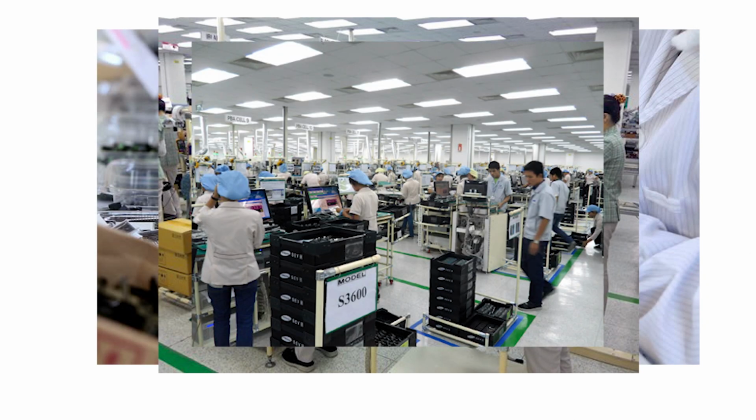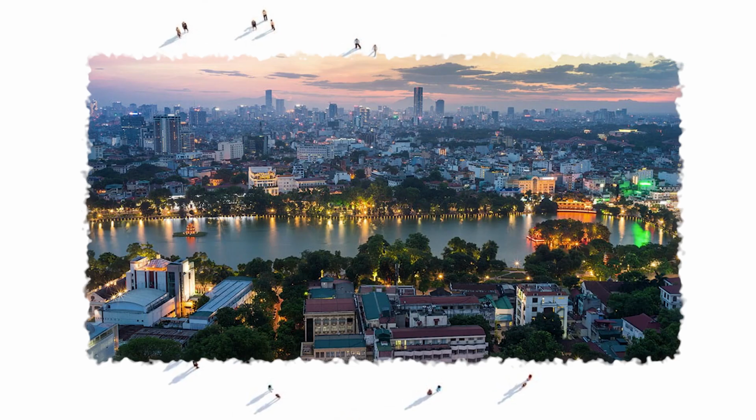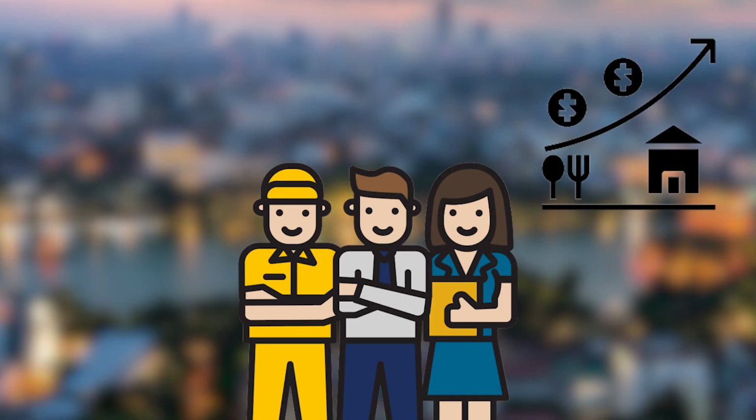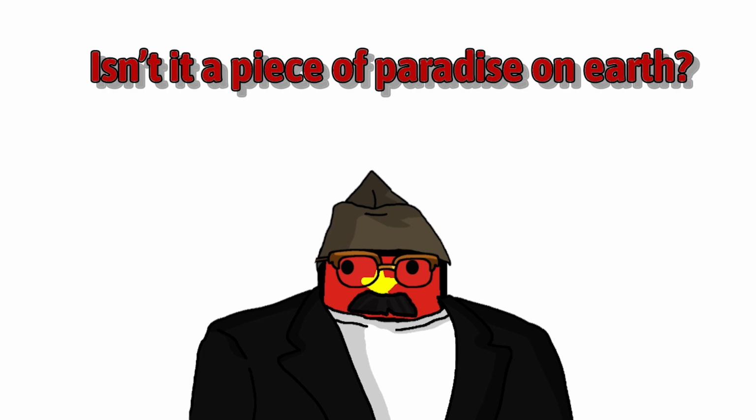For many years, northern Vietnam in particular has been a centre for the production of electronics, which has enabled people to advance their skill sets. Vietnam's second largest population centre, Hanoi, is situated in the country's north. Workers in Hanoi may enjoy a good standard of living inside its boundaries and commute to factories outside of it because of the city's full range of utilities. Isn't it a piece of paradise on earth?